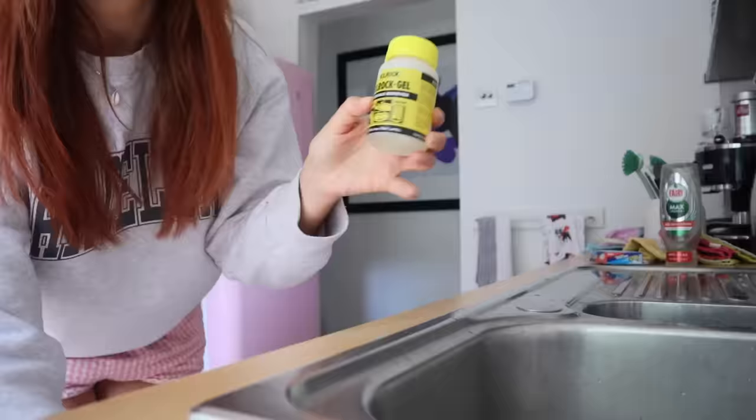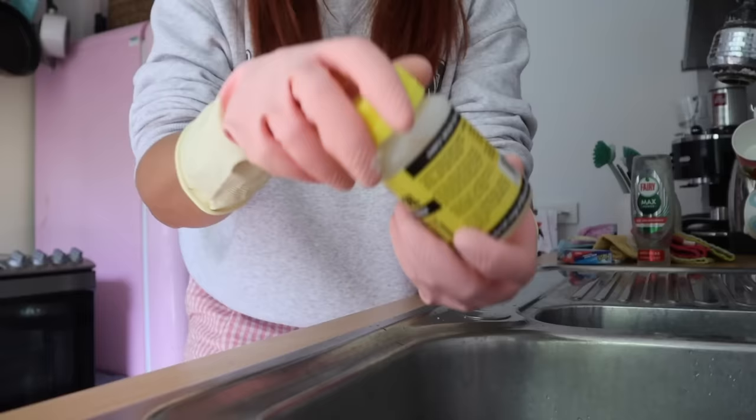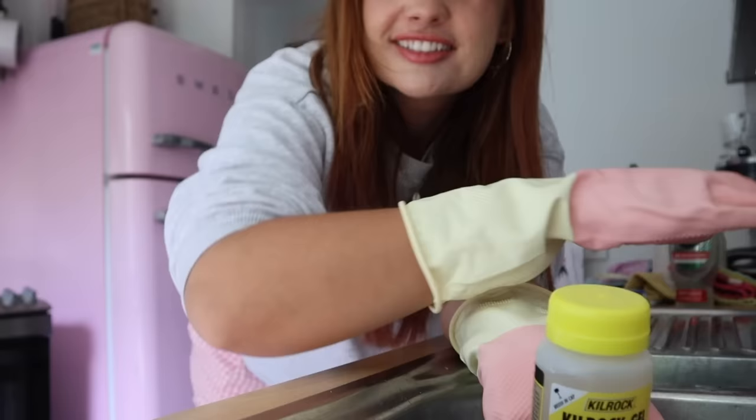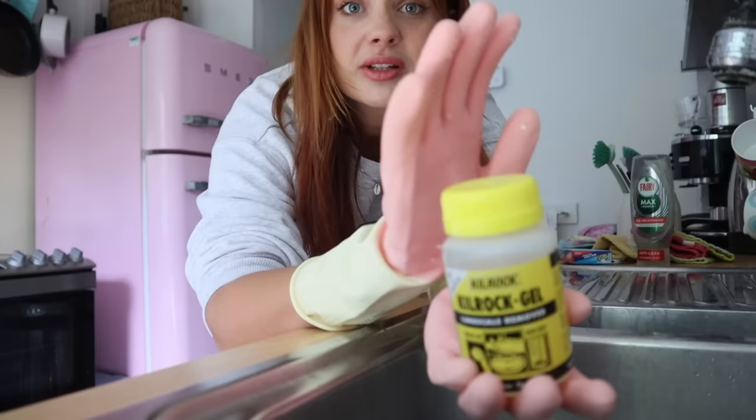I'm gonna open the window because I'm gonna use this. This stuff is nasty. I think I need gloves. Okay, if you use this, my tan looks good. Can you tell I've been in Italy? If you use this, you need to ventilate really, really well. I don't have a mask, but I'm gonna leave the room and let it sit for a few minutes.